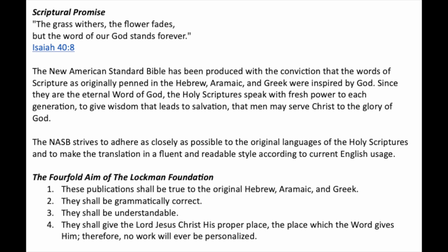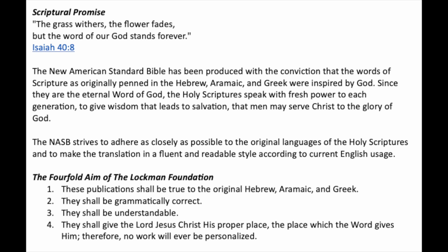So they start out with the verse Isaiah 40:8, which says, "The grass withers, the flower fades, but the word of our God stands forever." And I love that as a motivational verse for making a Bible translation, because it's not about changing things just for the sake of changing things. It's trying to render this text according to what God's word has said forever, and rendering that text as accurately and reliably as possible.